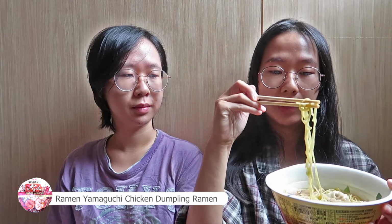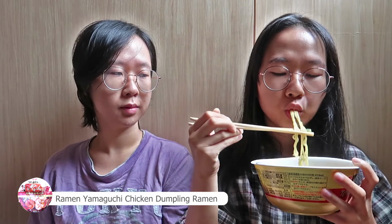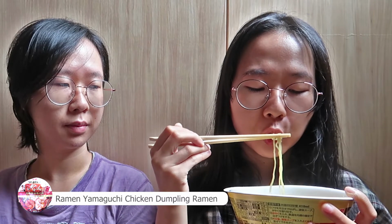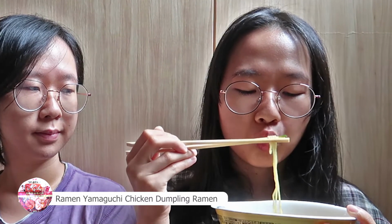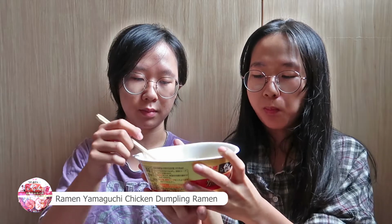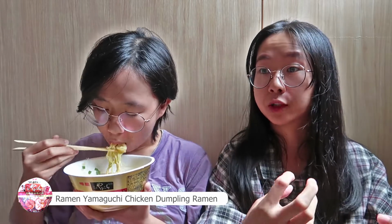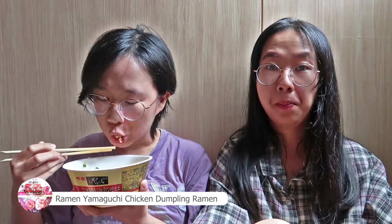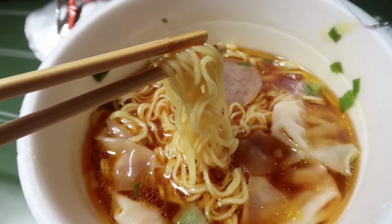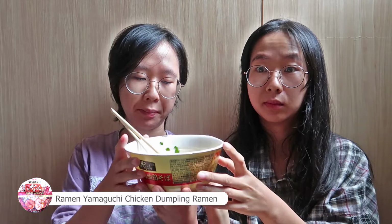This one is yellower, definitely yellower than the other one we had. I think because it's supposed to be an eggier noodle, it has more of a chew to it, even though it's still a firm noodle. You notice it's more of a bouncy chew. It's incredible that even the texture of the ramen is different for all of them. It's actually quite nice. Wow. Even the spring onions taste very fragrant.